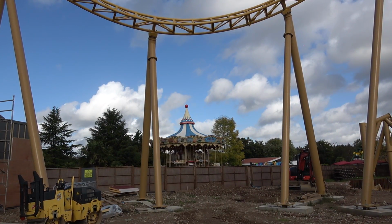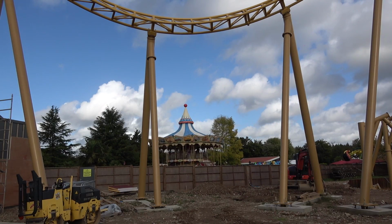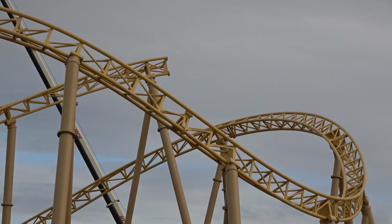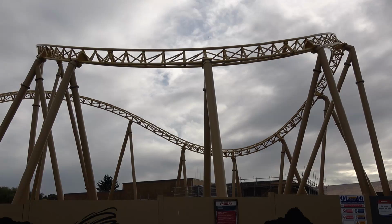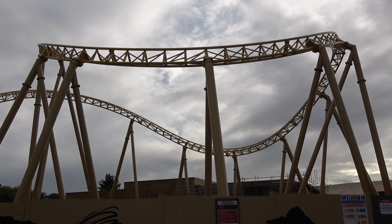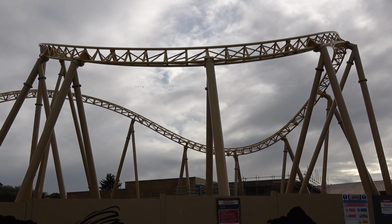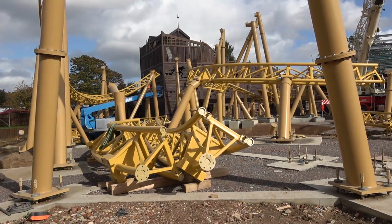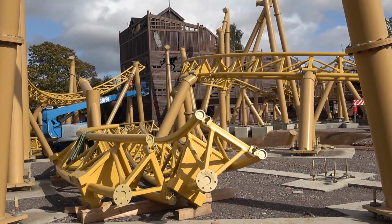The area in between the two middle support columns will be home to the entrance archway to Tornado Springs. This will be close to the carousel and will then allow guests to walk underneath the roller coaster and down the main road and into the themed area. As you can see from outside the construction site, the track already dominates this part of the park.